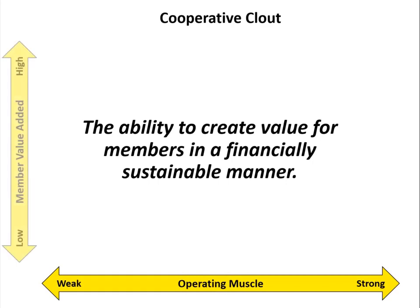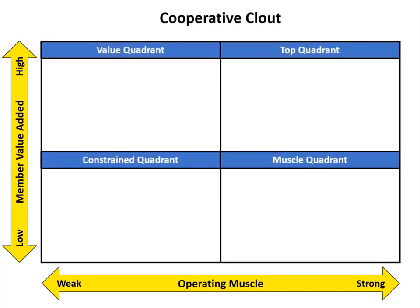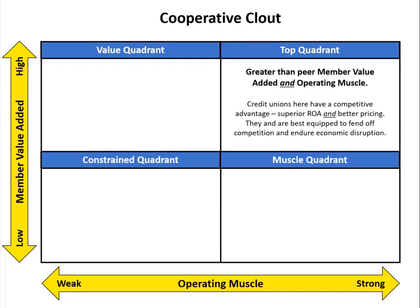So on one axis, we have operating muscle. On the other axis, we look at member value added. And we break the quadrant or the chart down into four quadrants. The first quadrant in the top right is what we call the top quadrant. And these are credit unions that are doing both of these things at the same time. So this isn't just credit unions are rumored to do this.